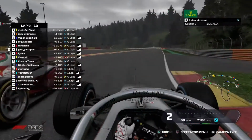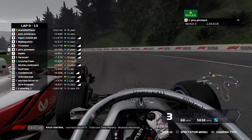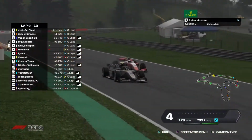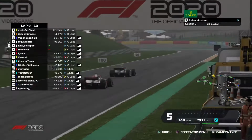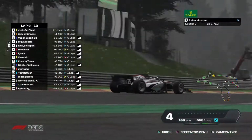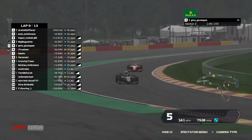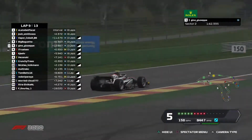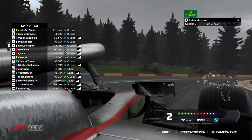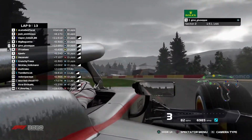Takes a look at the inside. Trulson able to shake the contact as these two are very, very close to each other. And Gino lucky to avoid the wall there, able to slingshot past Trulson. Gino, of course, opting for the wets on the tire change. We'll have to see how that pays off. Vapor Cobalt and Big Baguette have worked their way back up to 3rd and 4th with our top 2 drivers, Josh Smithness and Let's Get Fiscal, still not heading into the pits.